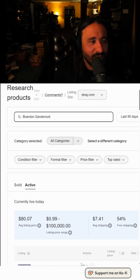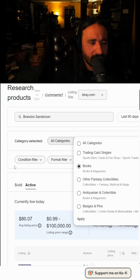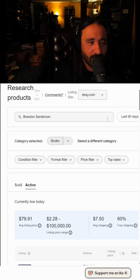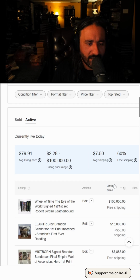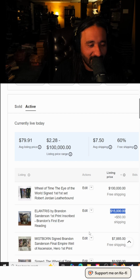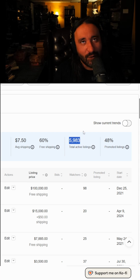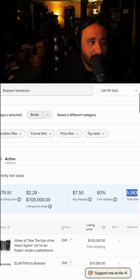So here's Brandon Sanderson. Why did it change? I want it to be books. I'm failing at life here, team. Did it repop? Okay. And is this the most expensive stuff? Okay, these are active, not sold. But my God, a $15,000 book? Are you kidding me? Why is a contemporary book worth $15,000? I don't understand. I do understand, but that's still crazy. So 6,000 active listings in this category.